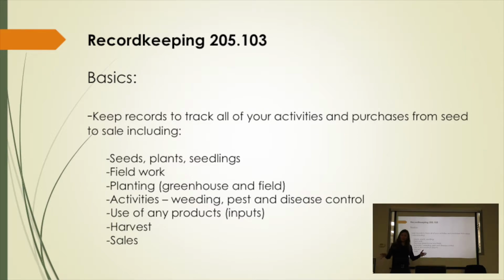In vegetables, we're a little more flexible on how much you write down, but you have to have your inputs. You have to have your planting dates. You have to have your harvest or sales dates. In vegetables, they're often the same, right? You're harvesting often the day before or the day of. So if you have good sales records, we'll take those as a harvest record. You have to keep track of your sales.